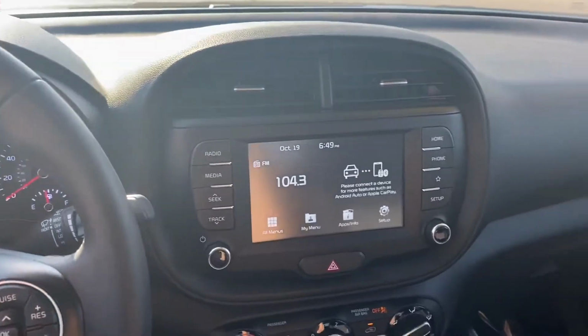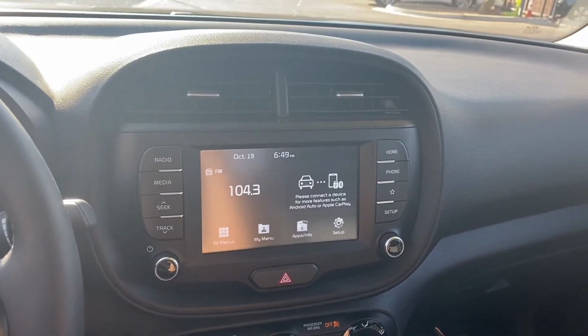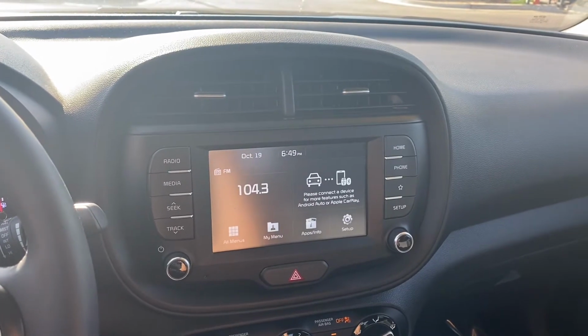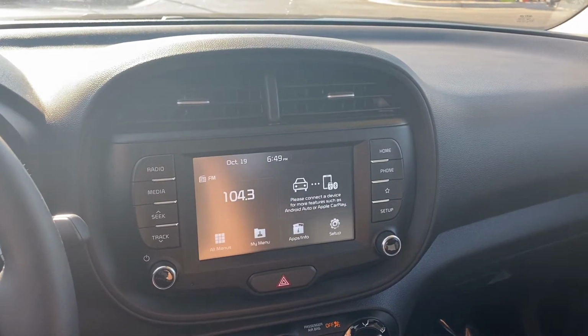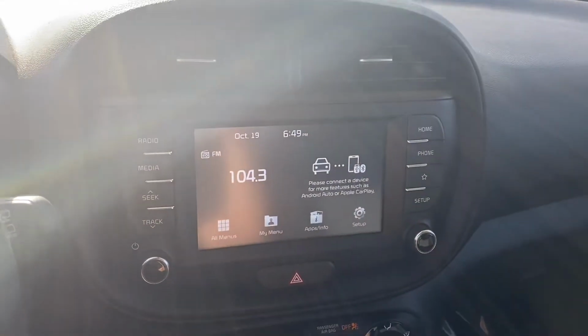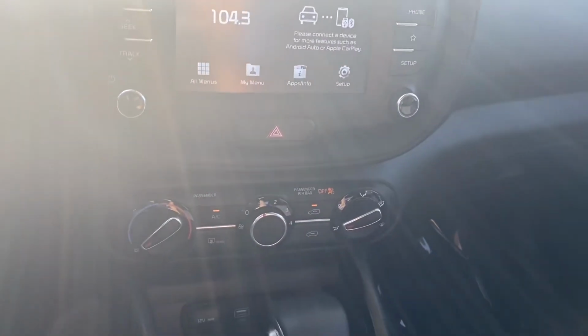Over on our infotainment center, we got lots of cool stuff. Android Auto and Apple CarPlay will allow you to open up your own personal navigation through your cell phone, as well as your own personal music apps. It also does come with Bluetooth capabilities, FM and AM radios. AC feels great on the inside of this car.